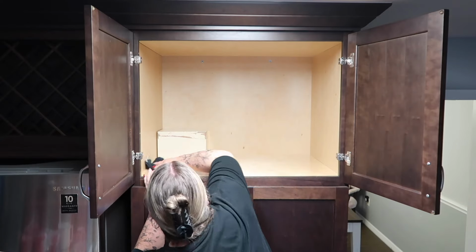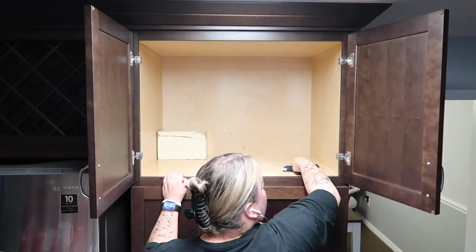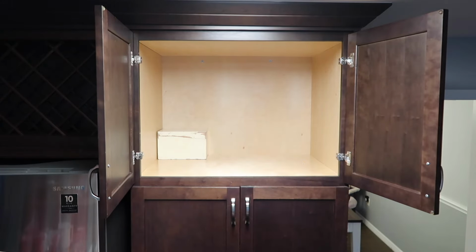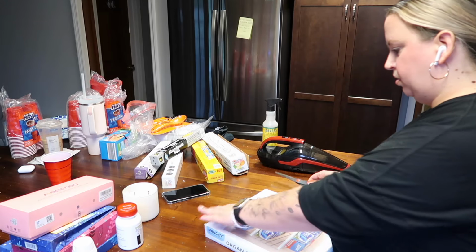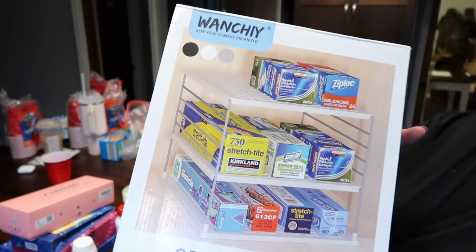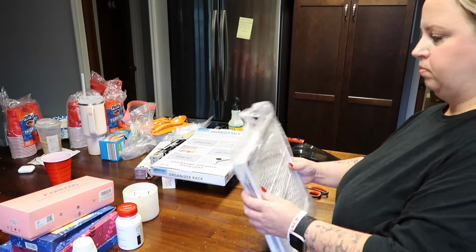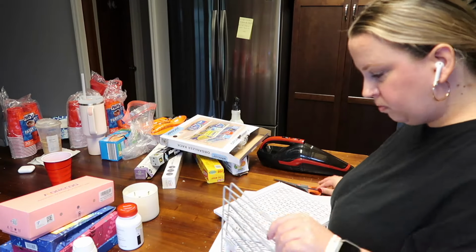Starting in the pantry, I always find this to be a little easier, and I always start whenever I'm cleaning at the top. I've said that before. I just find it easier, whether I'm cleaning my whole house, so I would start upstairs and work down, or I'm cleaning my bathroom, so I would start at the mirror and then work down. I guess with the pantry, it's the same way. I like to start at the top and work my way down. It kind of helps keep me on track. So I am starting at the top.